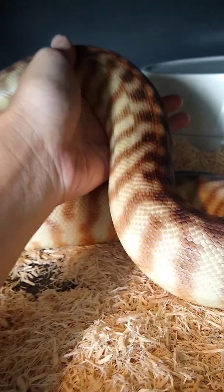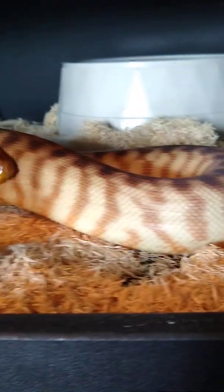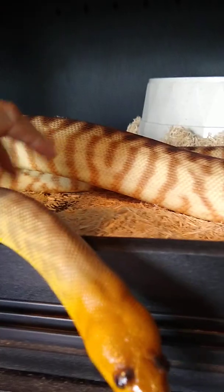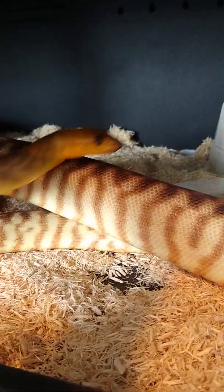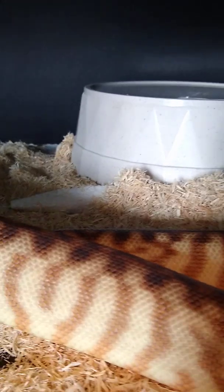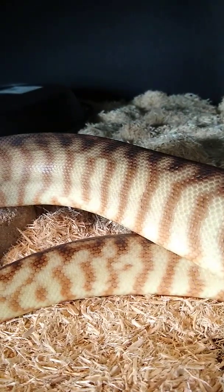It's the wild type, which is in and of itself very beautiful. As you can see, the pattern is very, very beautiful. But if you're looking for something more with color, you're not going to find that in the Woma python. If someone did manage to breed one, the cost will be hundreds, if not thousands of dollars. I would expect it to go up to over $20,000 if someone's willing to let it go and sell it, if someone is able to discover a morph for this species. But so far, there are none that I'm aware of.